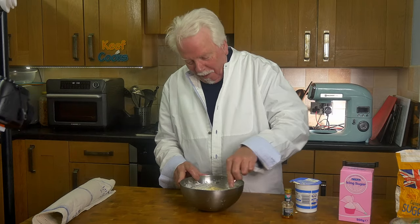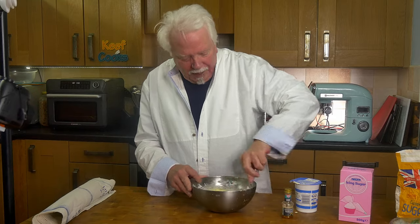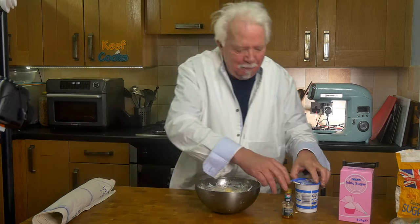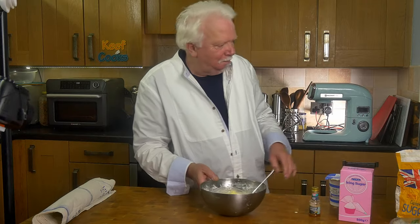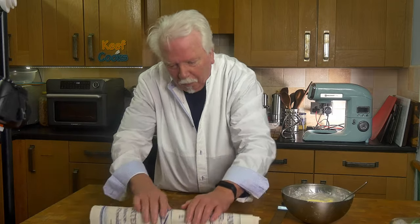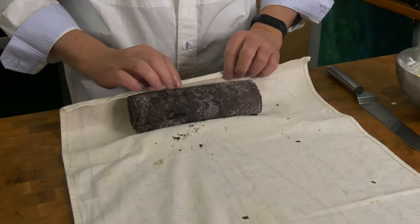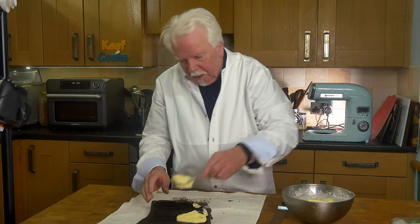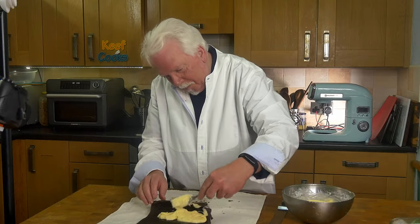Oh, I could just stand here and eat that all day long, but I won't because I've got to put it in the Swiss roll. All right, let's unroll the roll. And spread the buttercream on it.